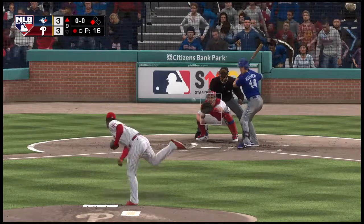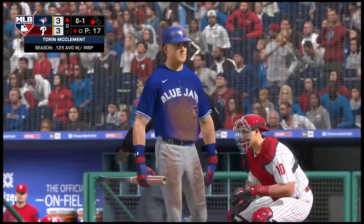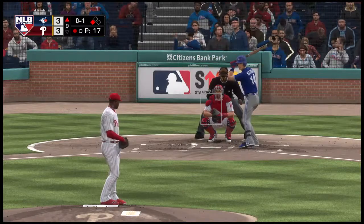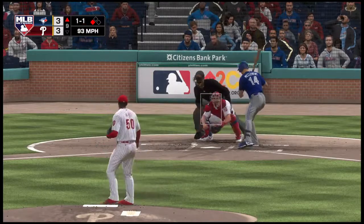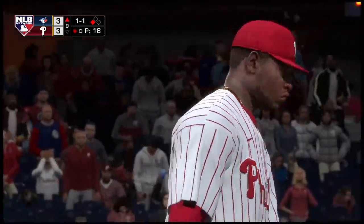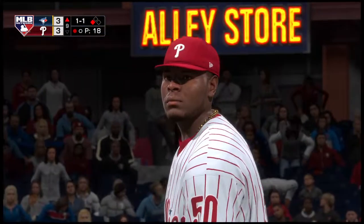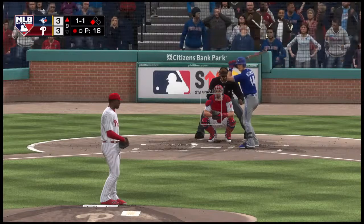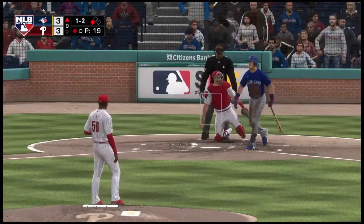Here's the first pitch. Fouled away. Ball 1. Well, this is a strikeout situation, but it's also a ground ball situation. I expect we'll see a lot of pitches down in the zone trying to prevent the hitter from getting the ball up in the air. And he fouls this one off.